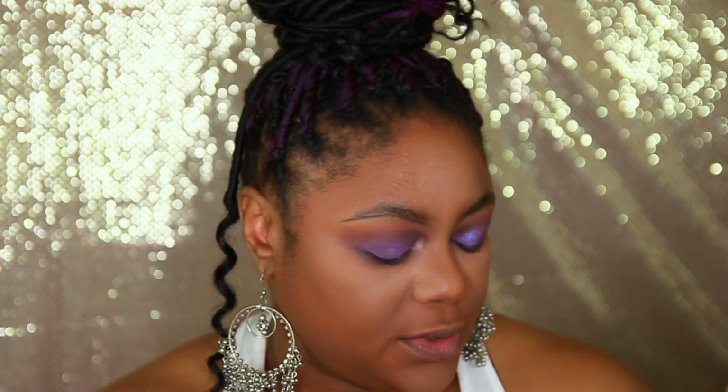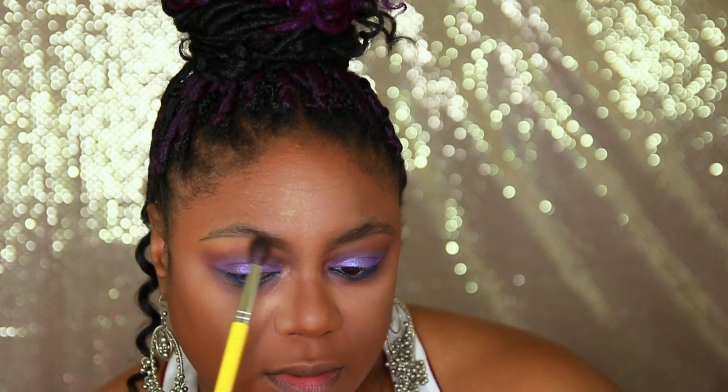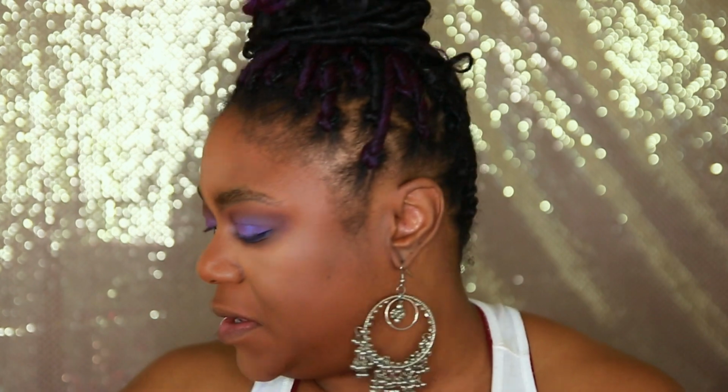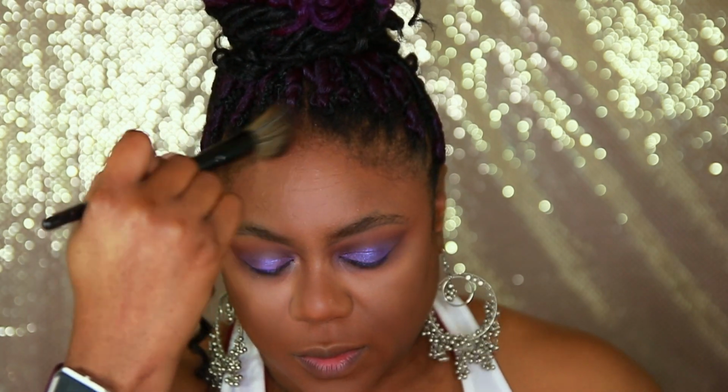I'm also going to grab some of this beigey color here and put that underneath my brow bone, and then just reinforce that color back. Yeah, I like it. So I'm gonna contour with Epic.